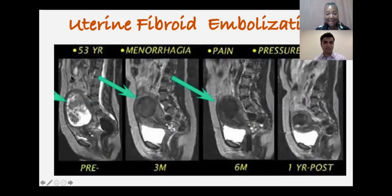Excellent, Sandra. So I just have this one last slide to drive home the point of what we're doing here. Again, uterine fibroid embolization: our goal is to cut off the blood supply to the fibroids, protect the rest of the uterus, and relieve the symptoms that are associated with fibroids, such as bleeding, pain, and pressure.